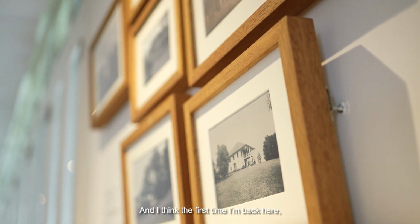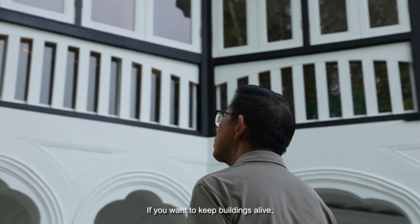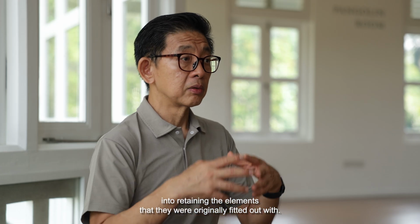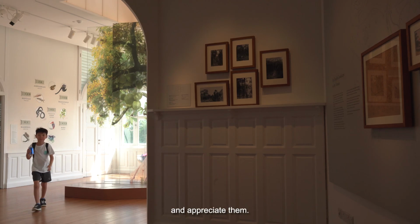I think the first time I'm back here, it was really a wow moment because it's so beautifully restored. If you want to keep buildings alive, I think you have to put in a lot of effort into retaining the elements that they were originally fitted out with. And at the same time, you have to find new uses for them and appreciate them.